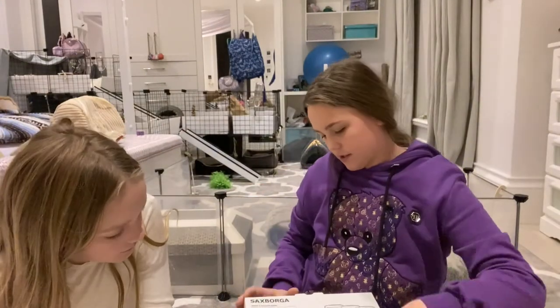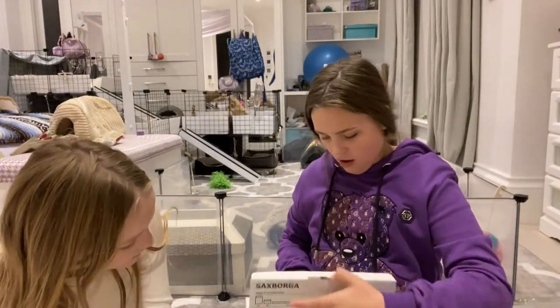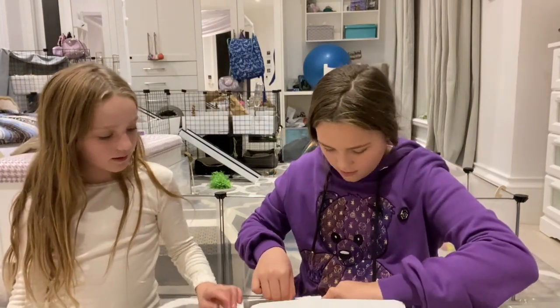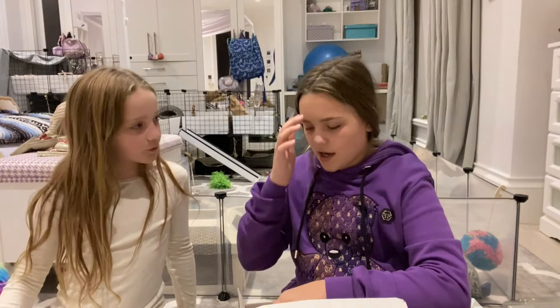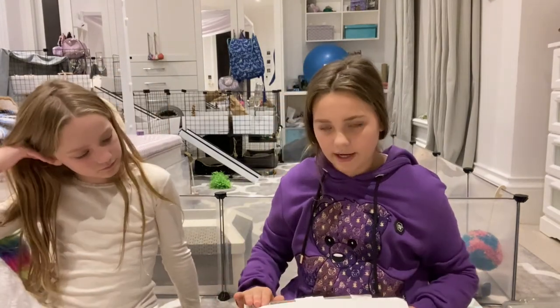Let me open it. More jars. Hamster hideout. I can't take it out at the moment. No, it's not a hamster hideout, but it would be good. It's just a set of jars.